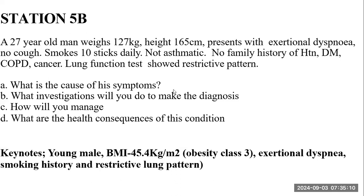Dr. Temi is adding, exertional dyspnea can be an angina equivalent. Coronary artery disease is also a strong differential here too. Okay. I think she mentioned, when she was answering the A part of the question, what could cause the symptoms, she also mentioned pulmonary hypertension. That could cause the exertional dyspnea.